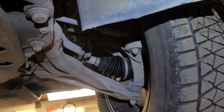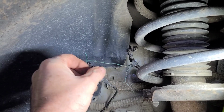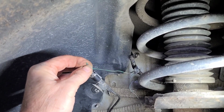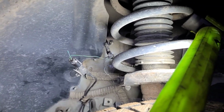Well, let's pull this wheel off and have a look at that ABS wire. So there you can see the wire has been broken by something. We're just going to splice this wire. There's enough wire here to attach to. We're going to splice it with an uninsulated butt splice and heat shrink and see if that fixes the ABS problem.